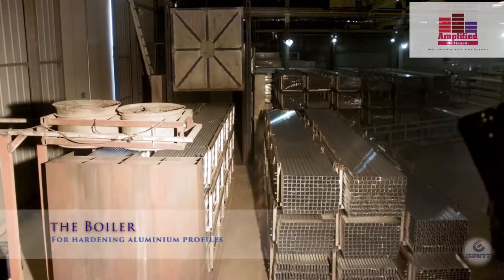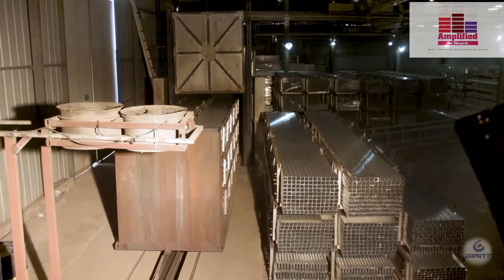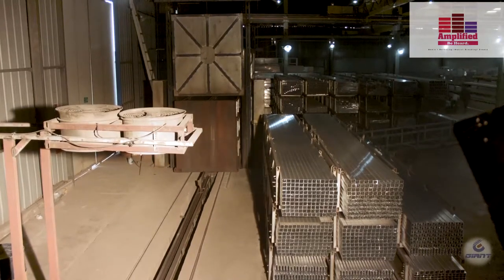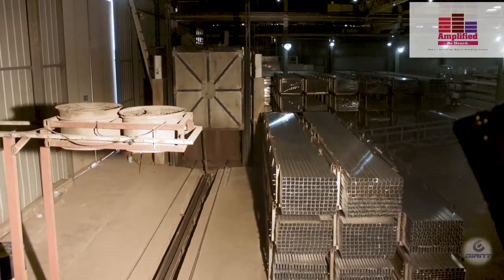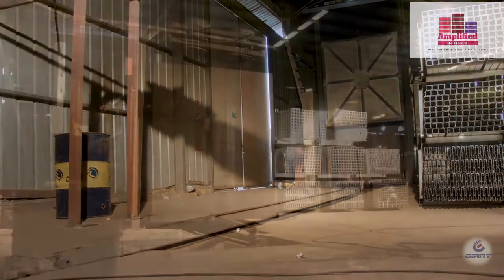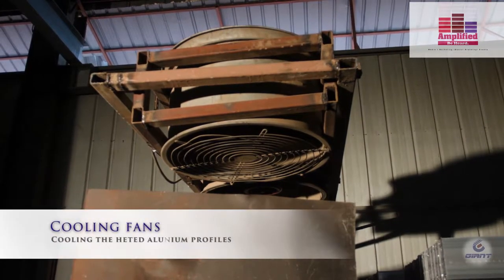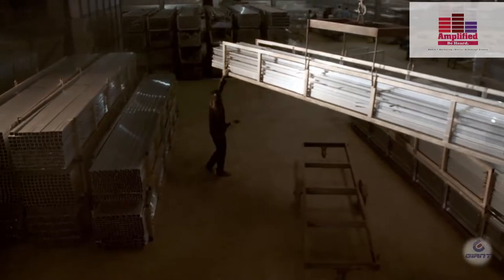And then they're taken into the boiler that uses current for hardening. The profiles are boiled in order to avoid bending when stored, because by this time they're hard enough to resist it. After the profiles have come out of the boiler, they're cooled by fans which blow air through the profile hollows, and finally the profiles are taken for temporary storage.